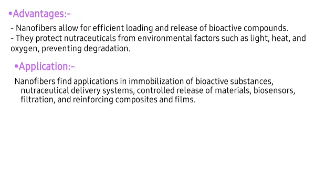Advantages. Nanofibers allow efficient loading and release of bioactive compounds. It also protects the nutraceuticals from environmental factors like light, heat, and oxygen, and prevents degradation. Applications. Nanofibers find applications in immobilization of bioactive substances, nutraceutical delivery systems, controlled release of materials, biosensors, filtration, and reinforcing composites and films.